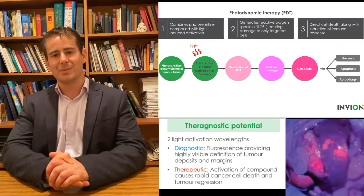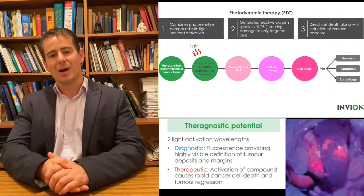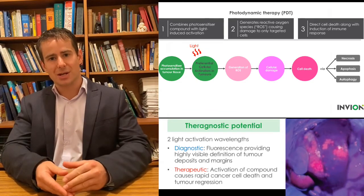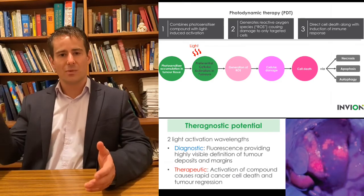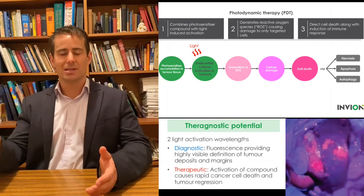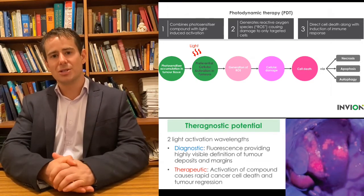Okay, so the next thing you might be wondering is how does photodynamic therapy actually work? So what happens is the photosensitized drug is accumulated within the cancer cell. Once it's in the cancer cell, we activate that drug with an intense red light, potentially from an LED source. Once the drug is activated, it reacts chemically to release a reactive oxygen species.